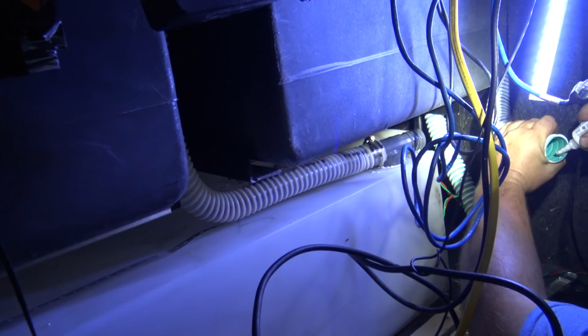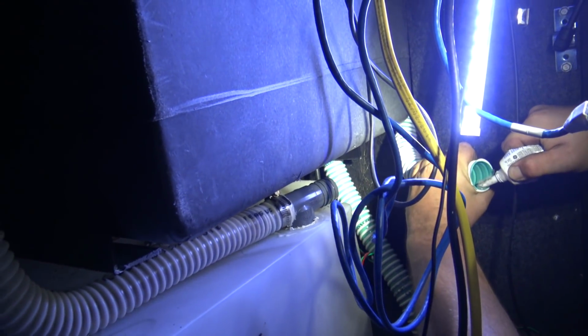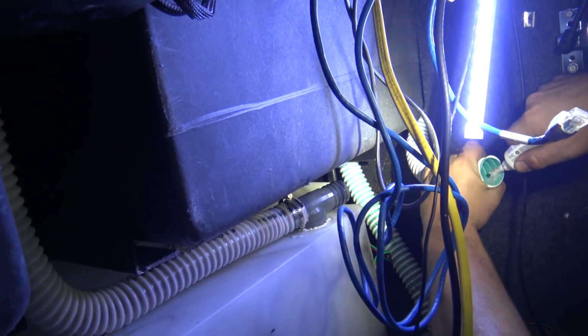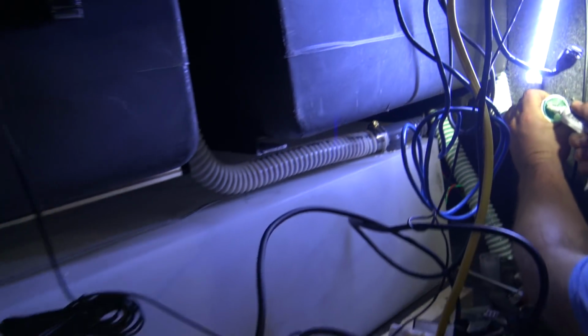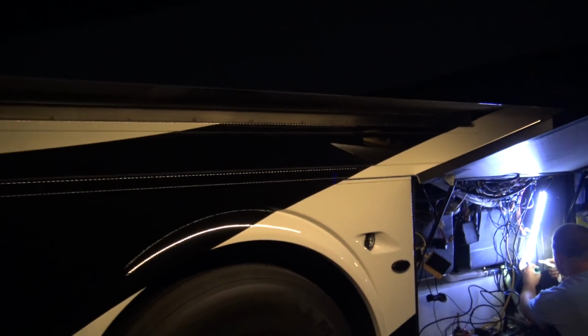We were detailing another coach close by, so I was able to hear what was going on and kind of look over these guys' shoulders and see what they were doing, spending all this time fixing a brand new Newmar. It didn't make sense to me how they could be spending this much time on a brand new coach.